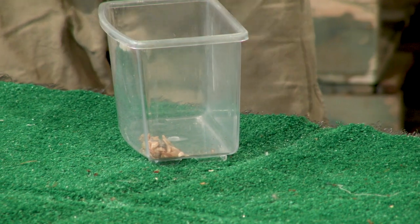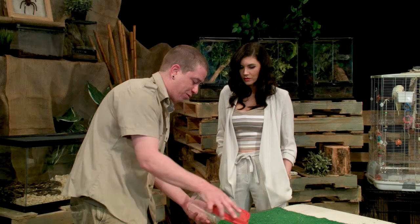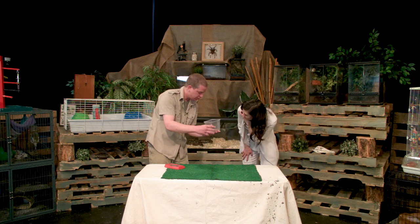He goes right to stinging, and this guy would probably send you to the hospital if he stung you. So this is one that we don't really touch. You never touch it? No, if I have to get it in here, I'm very careful with my lid, or I use my tongs to carefully take him up and put him into there. But it's kind of cute though, to a degree.